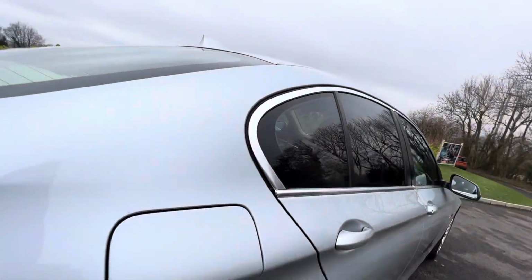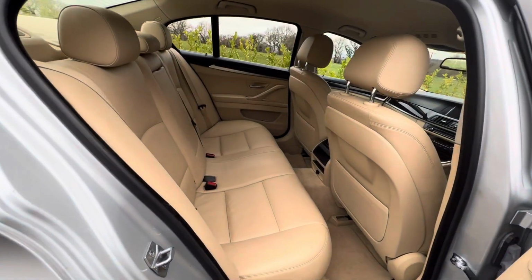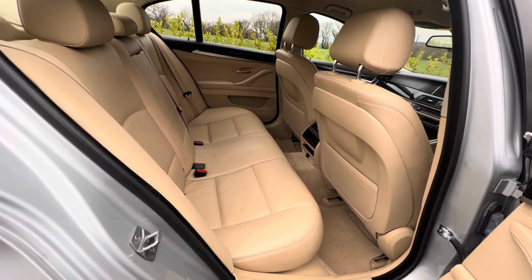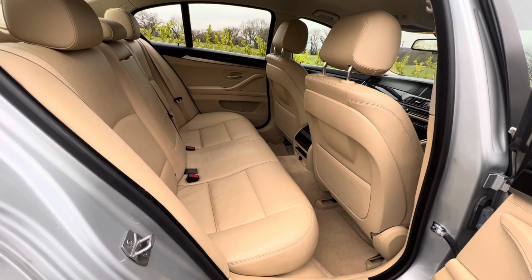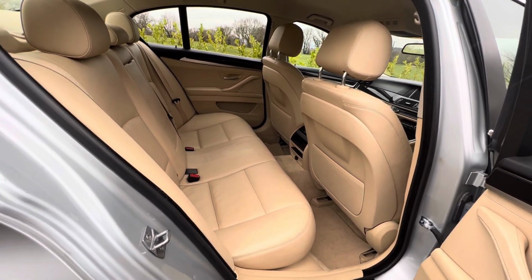Just show you into the rear of the car, and it's space aplenty in here. Proper executive size saloon. There's room in here for 5 adults more than comfortably. It's a nice wide cabin on this car as well. You never feel in here as if you're lacking anything in terms of space or comfort. So it's a very pleasant place to be, front or rear, in the 5 Series.